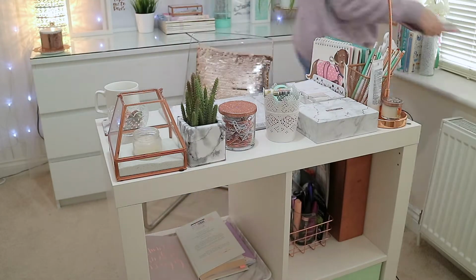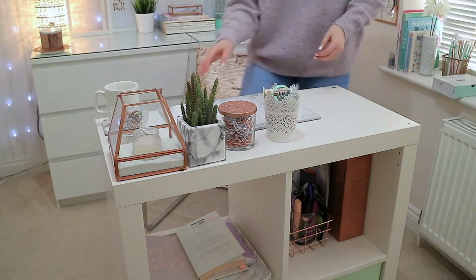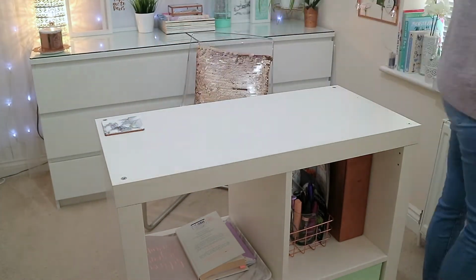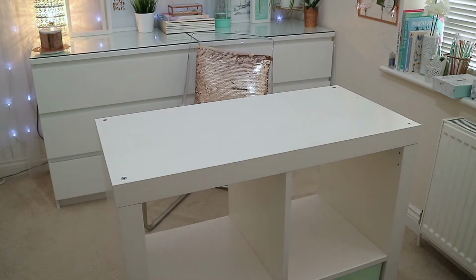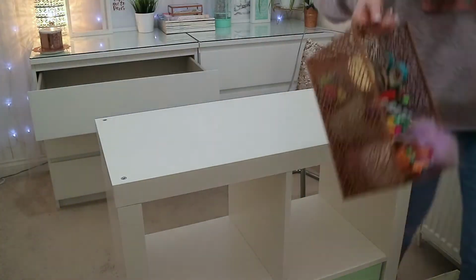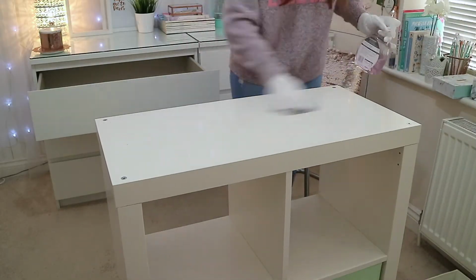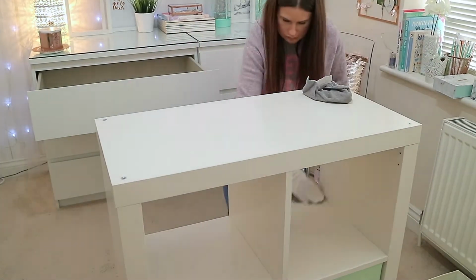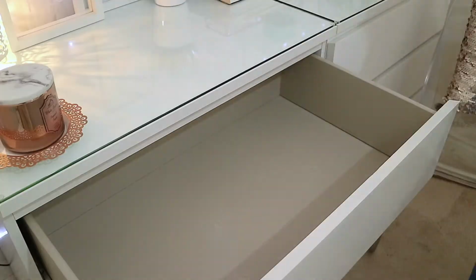Now, if you'd watched my last video, you'll know I'm in the process of doing this room up. So I will be getting a new desk soon, but for now I like to give this area a deep clean first. So that means moving everything off my desk and inside my drawers so that I can really clean everything properly. Now you guys know I love the Clean-Ology Rose and Wild Mint multi-purpose cleaner for these kinds of jobs, as not only does it smell nice, but it works well at removing dust and leaving everything clean and fresh.